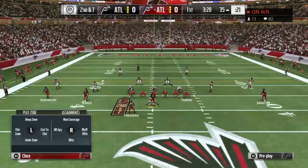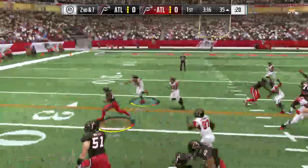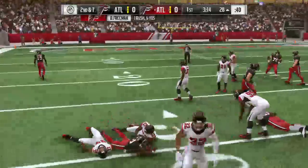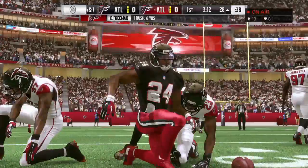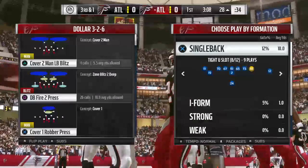Looking to jam the receivers at the line here. Press coverage look defensively. They'll run for the first time with Devontae Freeman. And able to push his way forward here for a good little gain. Give him 6 on the play, and that'll bring up a 3rd and 1.